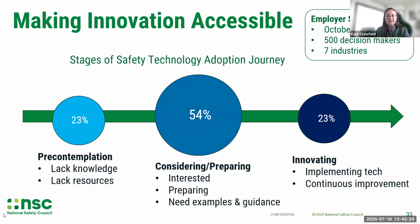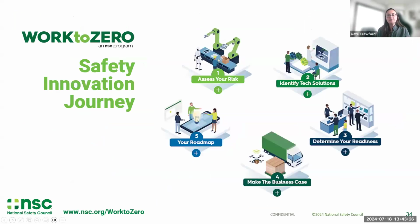The next slide. So if you're familiar with Work to Zero, I'm sure you're familiar with our safety innovation journey. The safety innovation journey encompasses all of our resources and our strategies for adopting technology. So if you're not familiar with it yet, this is how we organize the steps to this, as well as our resources.